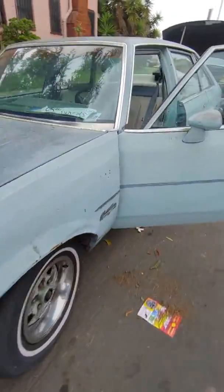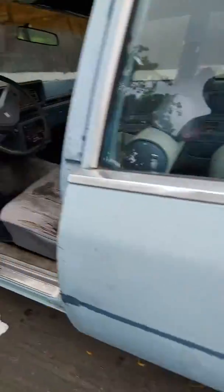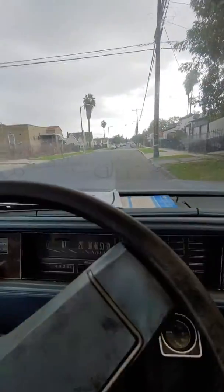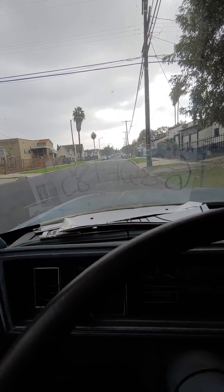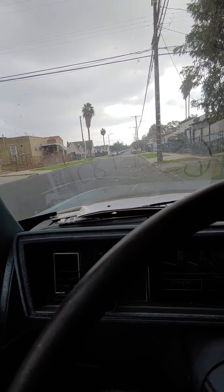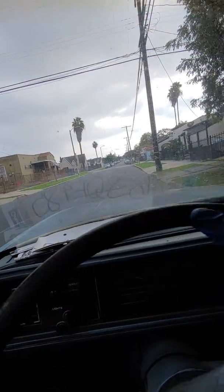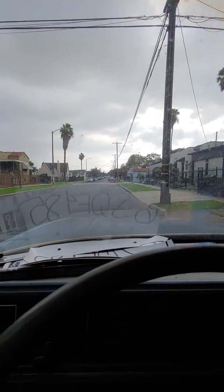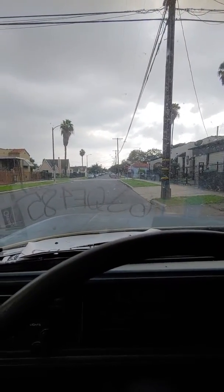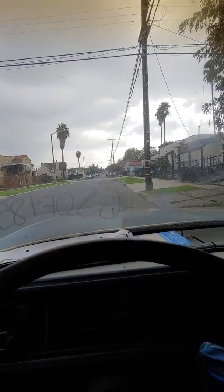I'm just gonna show you guys it goes forward and backwards. Got the OG honeycombs on it. Bam. Show you guys that it goes forward and backwards. And there's a good little tune-up on it.